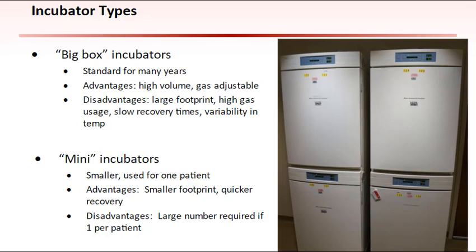So-called big box incubators were the standard for years in IVF laboratories throughout the world. Their use followed directly from the experience of many IVF laboratory scientists who came to the IVF world in the early years from the cattle or cell culture world. The major advantages to these types of incubators have been their large holding capacity, their flexibility in adjusting the gas concentrations, and their availability.